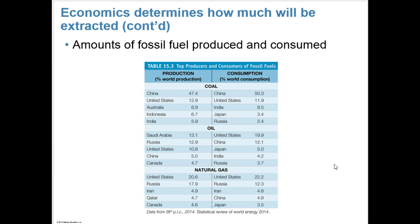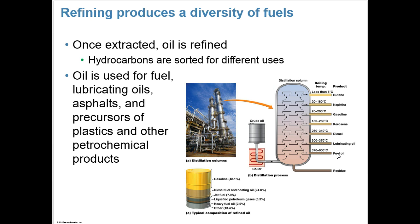Here's a chart showing the amounts of fossil fuel produced and consumed by different countries. Refining produces a diversity of fuels. Once extracted, the oil has to be refined, and the hydrocarbons within it are sorted out for different uses. Oil is used for fuel, lubricating oils, asphalts, and precursors of plastics and petrochemical products.